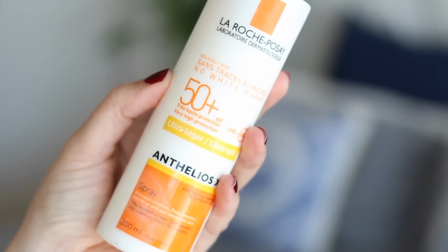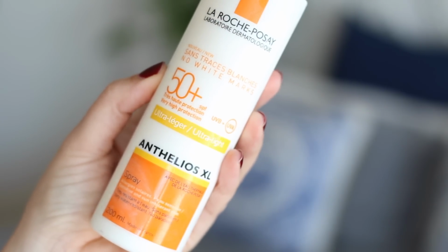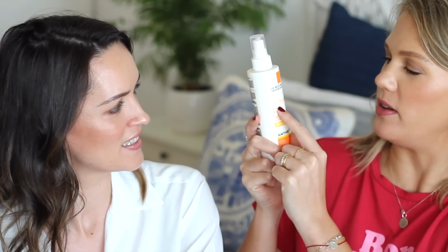Okay, two more things from me. The one is disappointing because I've never not liked anything from this brand. This is the La Roche-Posay Anthelios XL Ultralight SPF 50 spray. There's a very large section of the copy on here that says no white marks. Okay, I don't know if I got a dud.